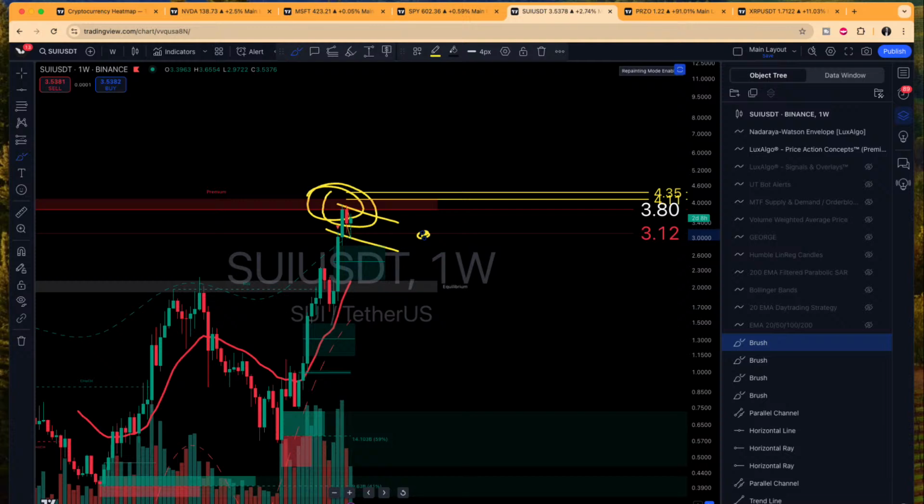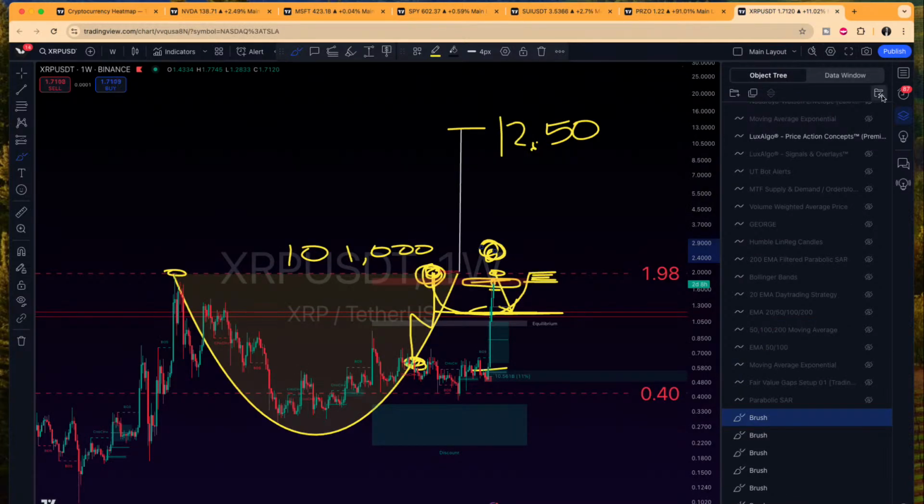Aptos or Ondo, my second biggest bag currently right now is Aptos. So obviously I like it, but I've got more in Ondo. Let's go look at the Aptos chart.